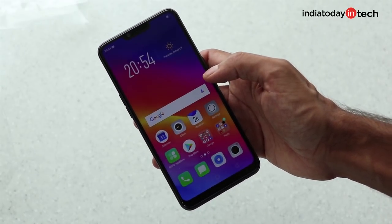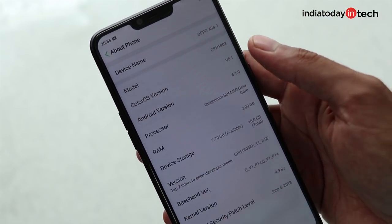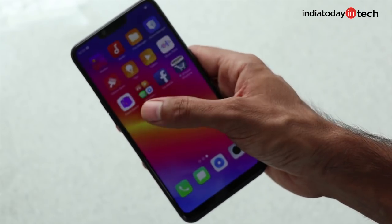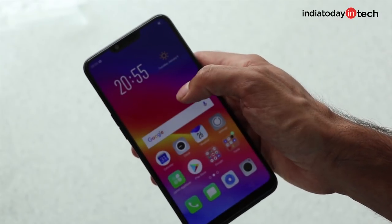Let's take a look at the Color OS version the phone runs. It's the version 5.1, but the good part is the Android version is latest, it's 8.1. Next, the touchscreen is also quite average, it's not very great. I would say it's very similar to the Redmi Note phones, but a notch below and not above.